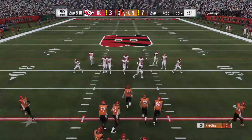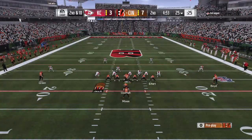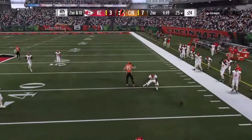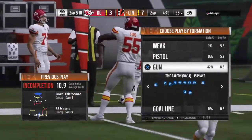Line of scrimmage, again the 25, 2nd and 10. Another look for Dalton on 2nd and 10. His throw incomplete. His big tight end, Tyler Eifert, the intended receiver. And that'll make it 3rd down.